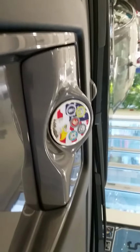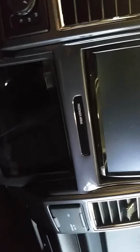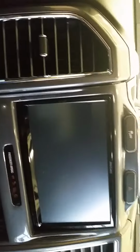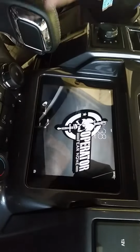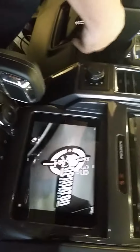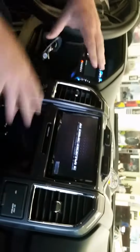Come here, I want to show you this. Obviously it looks like a regular F-150 dash, but look at this. First of all, look at that. Every branch of the service is represented here. You got two iPads. This is a really neat part. Come on, let me show you this. Look at that. And look at this, operator, fear none. 4x4, locking rear differential.